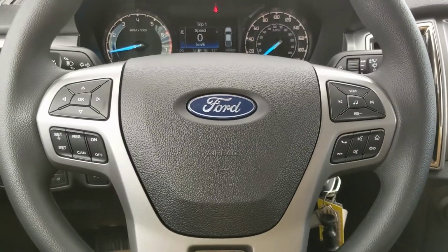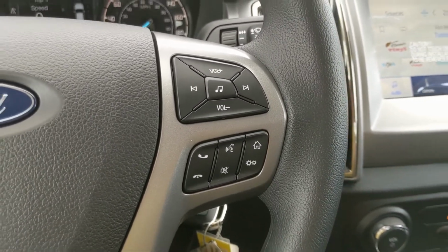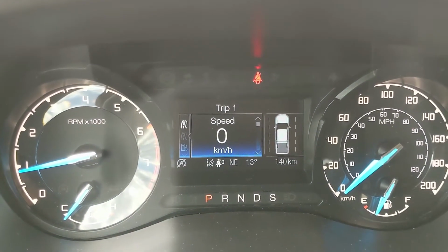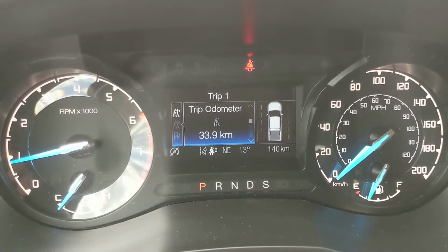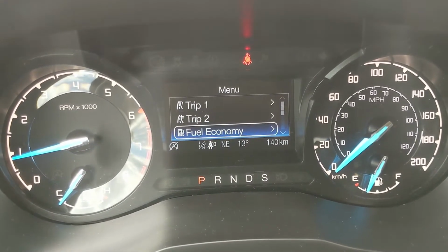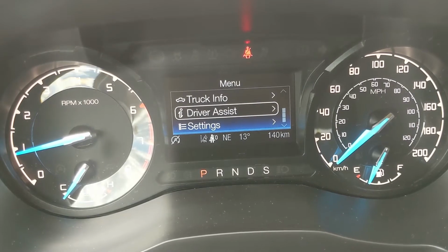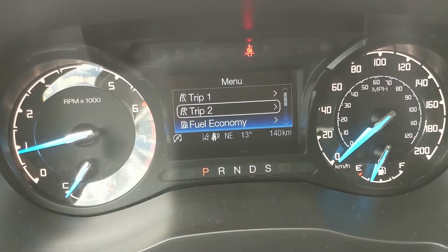Now, sitting in the vehicle with it running and looking at the steering wheel, on the right hand side you have your hands-free phone and radio controls, and on the left you have your cruise controls as well as your controls for your center info screen here, where you can look at your trip 1 and 2 information with info such as your digital speedometer, distance to empty, trip odometer, trip timer, fuel economy for said trip, and then you can also go into your fuel economy separately, your truck info such as your power distribution, driver assistance features, and settings for your screen, and some other features around your vehicle.